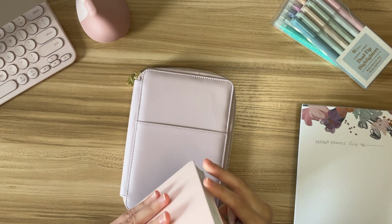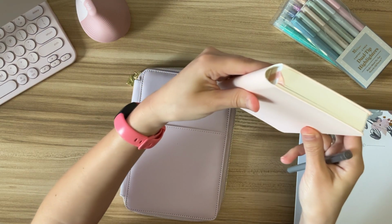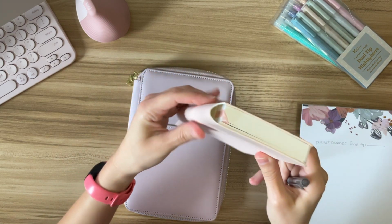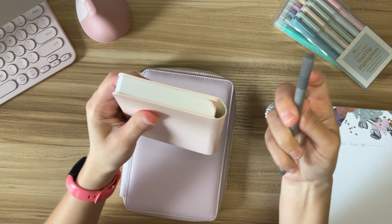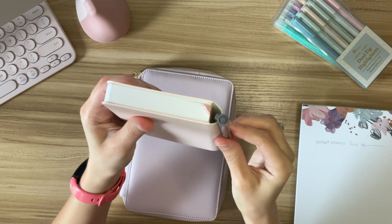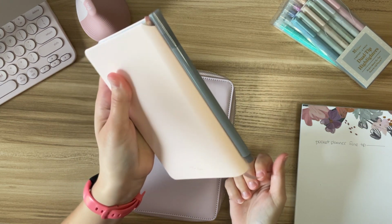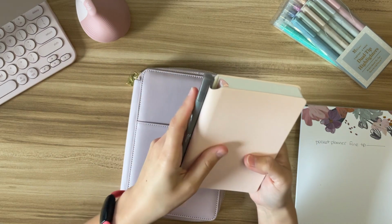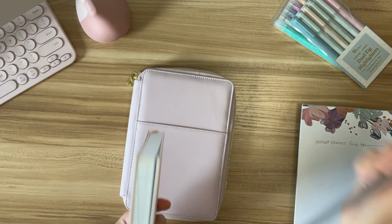She probably could just stick, I don't know if you can see the hole, the little, what is that called, the pen clip onto the outside, and that would work pretty well to hold it together so that she always has the pen with the planner, but it's fine.